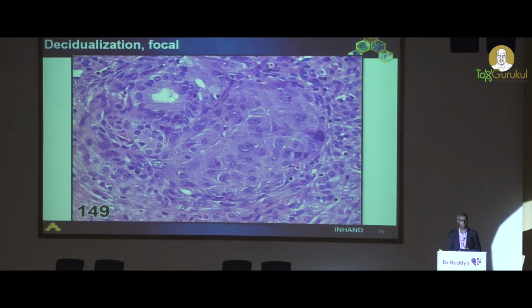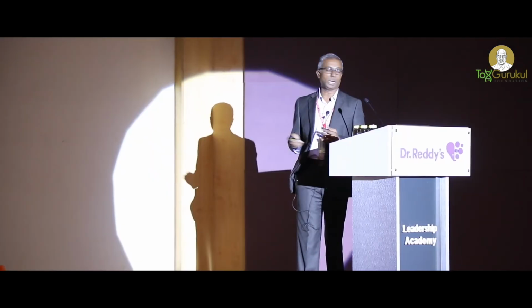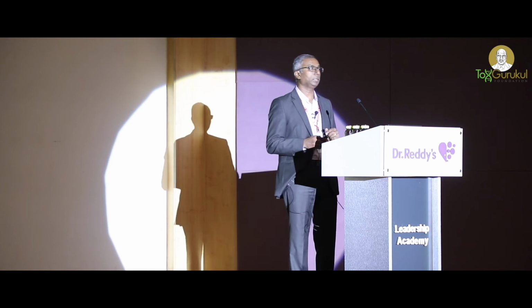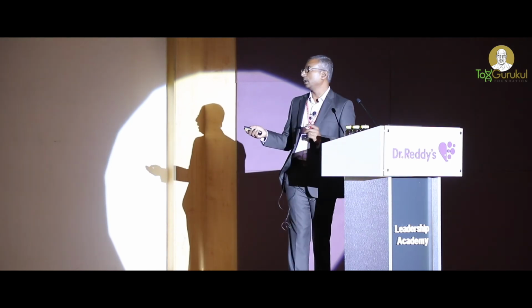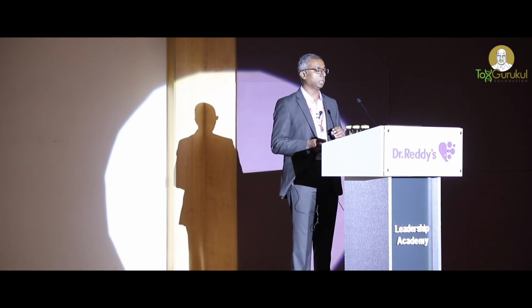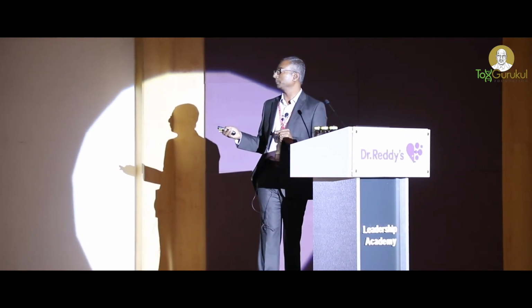A focal decidualization. Decidualization has to be differentiated from the decidual reaction that happens when the ovum is fertilized and gets attached to the uterus. So the focal decidualization is more localized. You see a lot of nuclear and cellular pleomorphism and hypertrophy in one area. Especially medical devices, as an accidental antigenic response within the uterus, can cause such a focal decidualization.